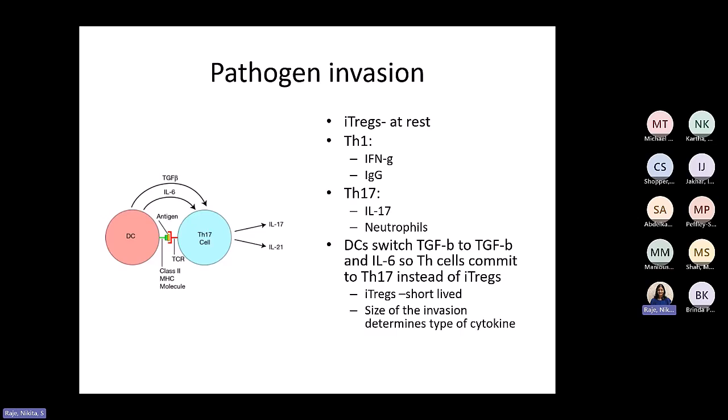So we talked about how it should be an anti-inflammatory environment in the intestine, but what happens if there is a pathogen? At rest, the iTregs are going to be present, and they are going to produce TGF beta and IL-10. But if there is a microbe, there is an environment of TGF beta and IL-6, and in presence of those, helper T cells become Th17 cells and produce IL-17, IL-21, and attract neutrophils. If there is a viral infection, for example, there might be Th1 cells that produce interferon gamma and class switch to IgG as well. So again, it depends on what kind of infection is going on. That will determine what kind of T helper cells become active.